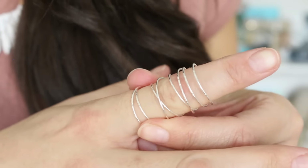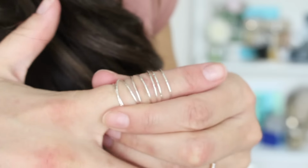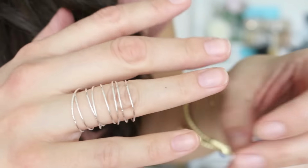While we're talking of rings, I had to share this one with you. I know you guys are gonna flip for this one. As soon as I saw it on, I was like, what? This is the Gwen wrap ring, and essentially it is just one piece of wire wrapped and wrapped and wrapped, and you wear it on your finger. And again, you can get these sized, but you can stretch them out a little bit if you want it to take up your whole finger, or you can push it down if you don't want it as long.